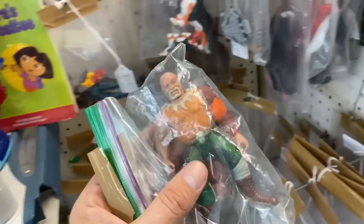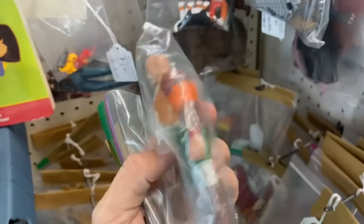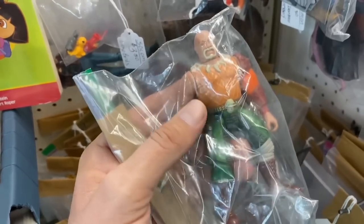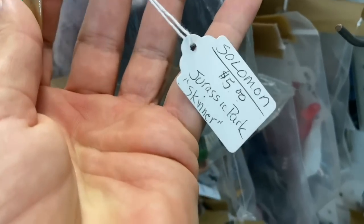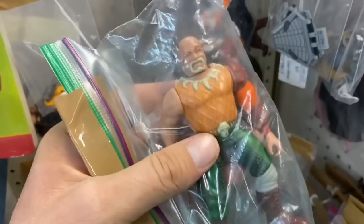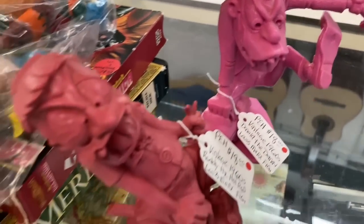Now, the last time I was here, which was months ago, my friend Nash saw this and he was like, dude, I need that, but I haven't been back since. And he collects a lot of Jurassic Park stuff, Nash. So it's $5. So Nash, if you're watching, I just got you a Skinner. All right, guys, I'm getting them.